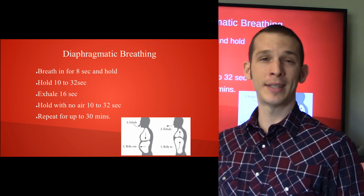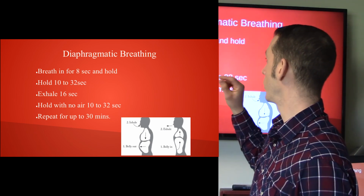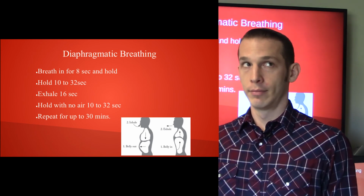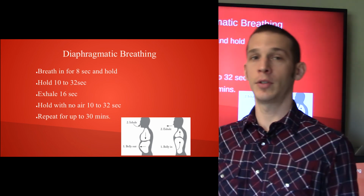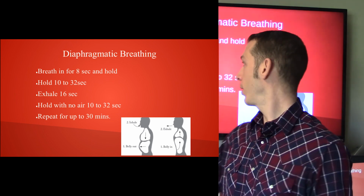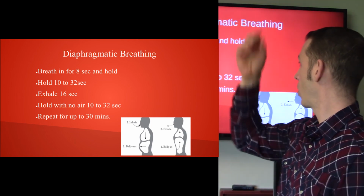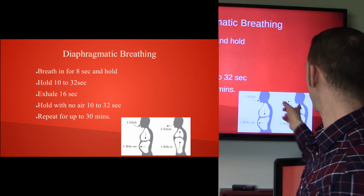Now, here we talked about diaphragmatic breathing. You want to breathe in for 8 seconds and hold. Hold that for 10 to 32 seconds, and then breathe out. You exhale for 16 seconds, and you exhale through the mouth. So you breathe in through the nose for 8 seconds, hold it, and breathe out for 16 seconds through the mouth.